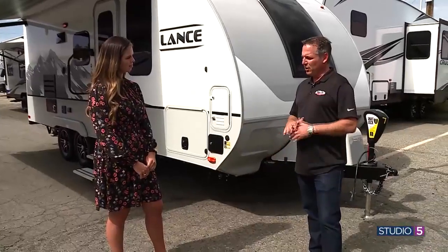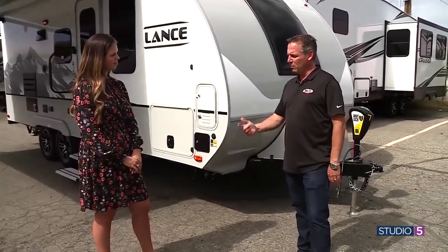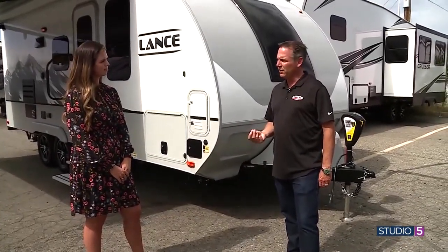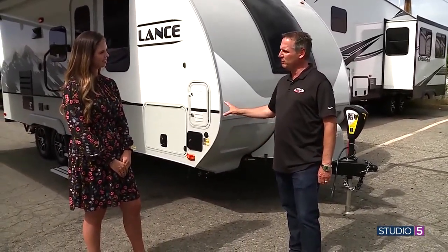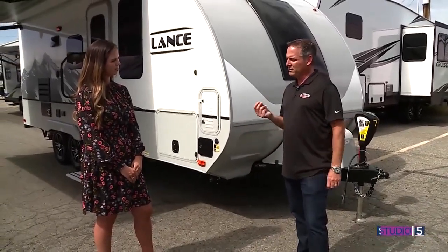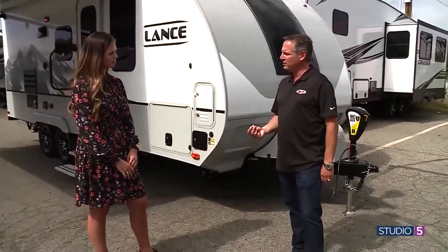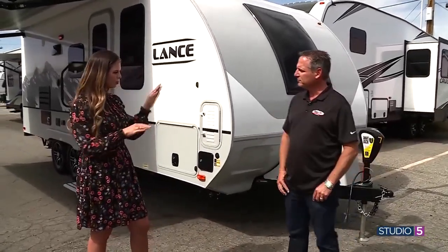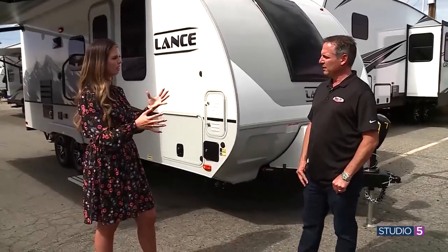If you look at all the small trailers out there and you say, hey, I want one with dual pane windows, I don't believe you're going to find one. I don't know of one. I've never seen another one. So the fact that this Lance has dual pane windows is a big thing, because the number one spot for heat loss in an RV is the windows. Got you covered year-round. As far as towing, what do you need to tow something like this?